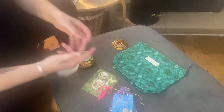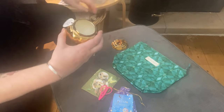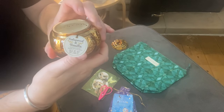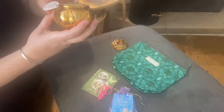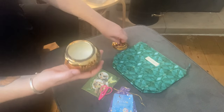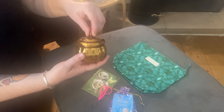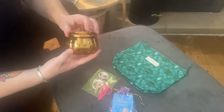Already it's wafting up to me and it just smells gorgeous. It's cedarwood and vanilla and it just smells so autumnal. And I absolutely love it. And it says it burns up to 20 hours. I don't know where this came from, unfortunately, so I can't recommend a place to go and get one like it. But maybe Cherie would tell me.